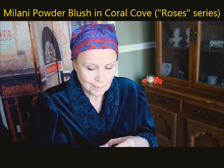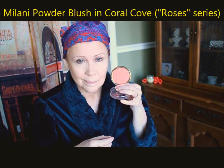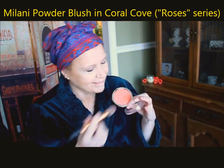For blush, this is a very wild color. It's called Coral Cove from their Roses series that came out last summer. I'm just tapping it very lightly into the product. It's very, very strong. And I'm blending it in as much as I can.